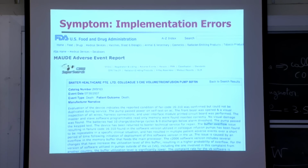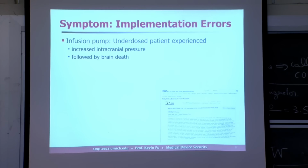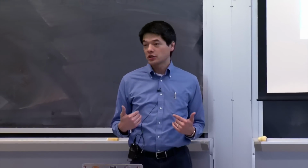And this patient died. And if you look carefully, it says one of the causes was a buffer overflow. I think you learned about buffer overflows in your first lecture. So they are very real, and they happen in every sector. In this particular case, when the buffer overflow occurred, it was actually caught in the software's error checking, but the action it took was to shut the pump down, to bring it down to a safe mode. What they didn't realize was that for some patients, shutting down the pump is basically a death sentence. So this patient died after an increase in intracranial pressure, followed by brain death, because of the buffer overflow.